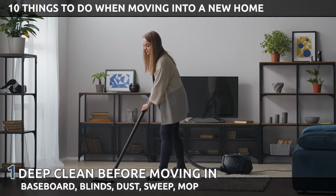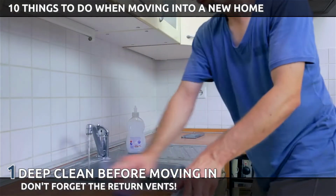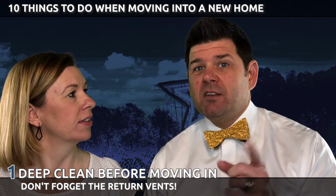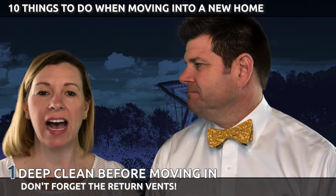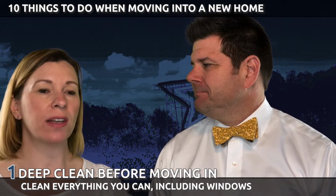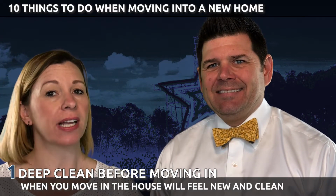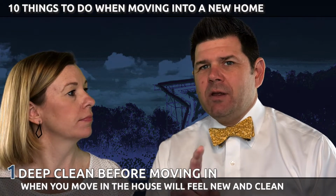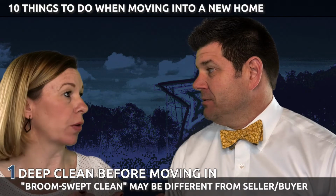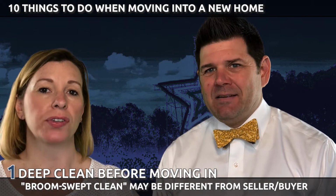You always are particular about return vents. Making sure that the filters are changed. If you live with us, that's the first thing I'll look at. Make sure your return duct is clean. And a new filter, high and low. Just hit it all. Windows, if you can. Everything. That way, you walk in knowing that it's sparkly clean to your standards. Because broom swept clean to a seller may not be the same to you as the buyer. That's true. So that's the requirement, right? Yes, it has to be broom swept clean as you take ownership of the property.